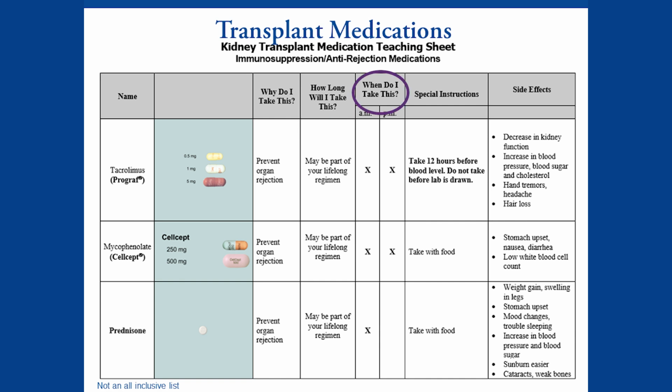The tacrolimus and mycophenolate you take twice a day, in the morning and the evening. We encourage you to take them 12 hours apart, such as 8 a.m. and 8 p.m. Or another routine might be 9 a.m. and 9 p.m. The idea is to find a time that works best for you and that you can do consistently. There are special instructions listed here. For example, we monitor blood levels of tacrolimus to make sure you are on the right dose. That is what that is referring to. We will explain in more detail once you are transplanted.